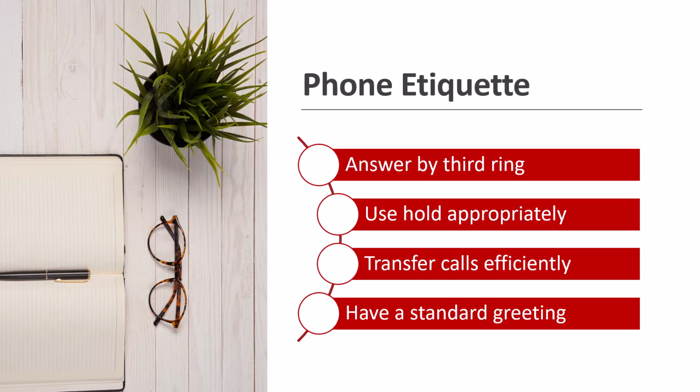Phone etiquette. Each organization needs to have its own set of guidelines for phone use. The tone of the company will determine the tone used on the phone. There are, however, some basic rules of phone etiquette that most companies can benefit from implementing. Basic etiquette. Answer by the third ring. Have a standard greeting. Use hold appropriately. Transfer calls efficiently. Take messages when necessary. Maintain the appropriate tone.